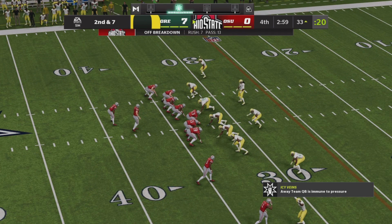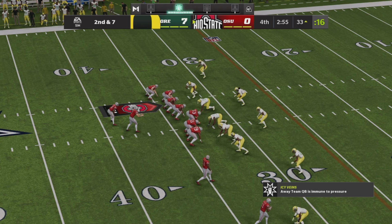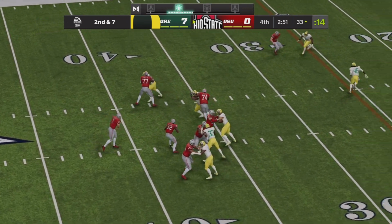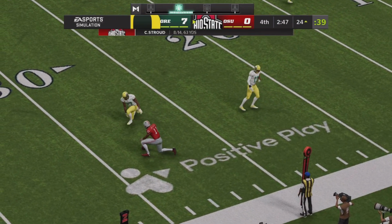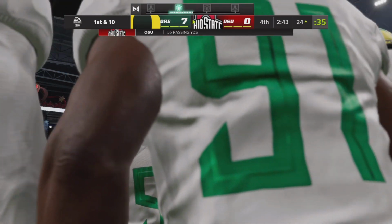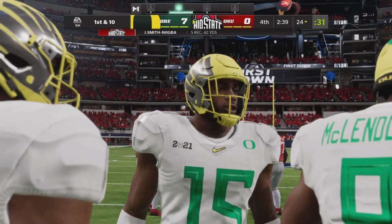Coming up on 2nd and 7. Now they'll switch it up here and look to throw. To the right side, complete to Miller. This has to go down as one of the simpler routes in the playbook, but oh so effective. Nice completion there. Keeps the sticks moving.